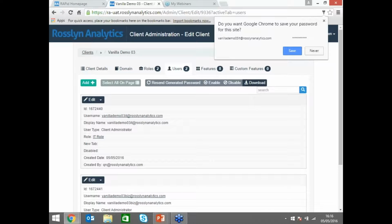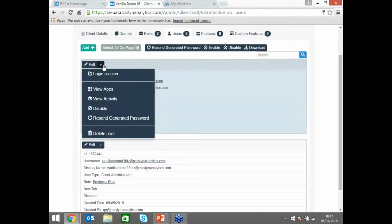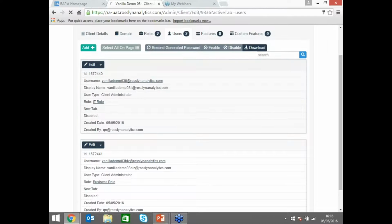Once the client has been created, we'll redirect you to the list of users on that client. You will see on the page here, there are 2 users on the list, the 2 users that you have just created. That's the IT user and the business user. At this point, you can either log out of the system and log in as the IT user, or as a shortcut, you can click on Edit and log in as the IT user here.